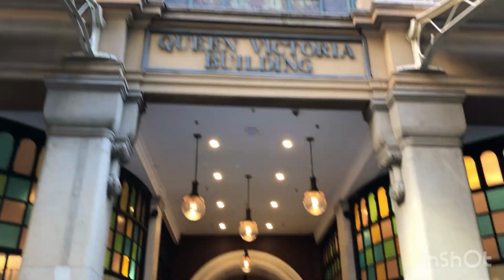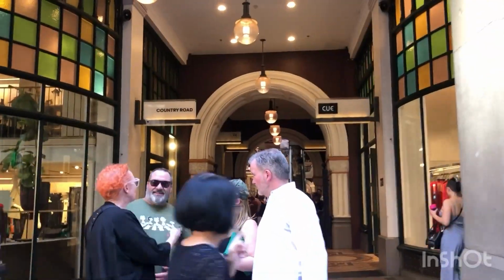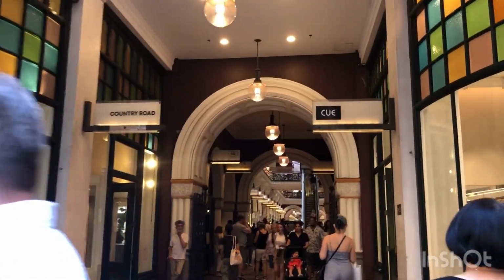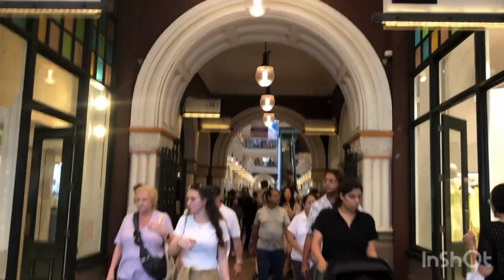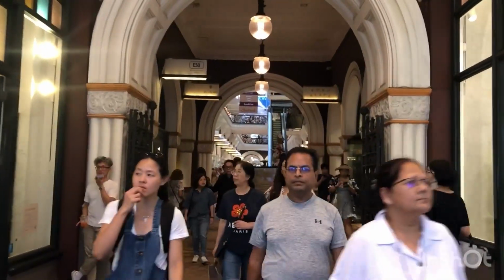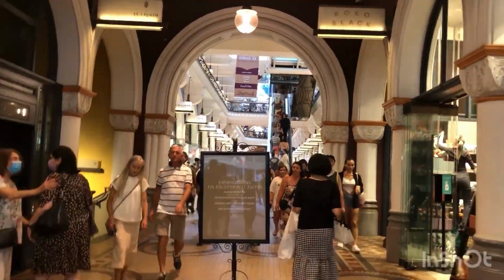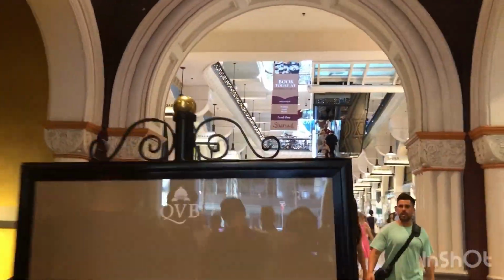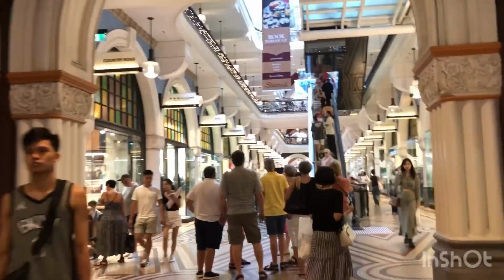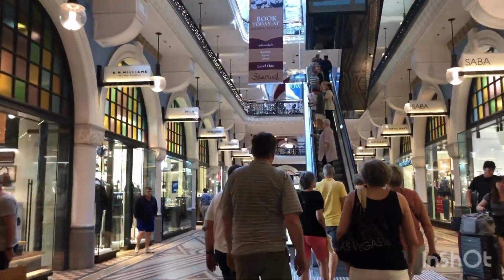The Queen Victoria Building, now affectionately known as the QVB, was built in 1898 as a monument to the long-reigning monarch. Elaborate Romanesque architecture was specially planned for the grand building.